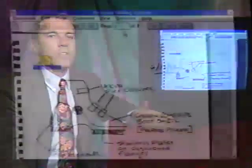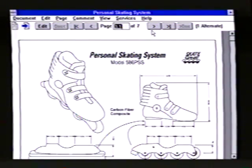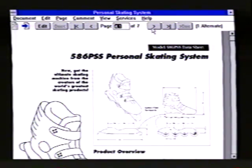Next, the company illustrator turned the idea into a technical drawing using Adobe Illustrator. The product manager then created a data sheet using Aldus PageMaker. With Keyfile, you can store, share, and manage an unlimited number of documents you create with word processing, spreadsheet, business graphics, desktop publishing, and CAD software, or any electronic information.